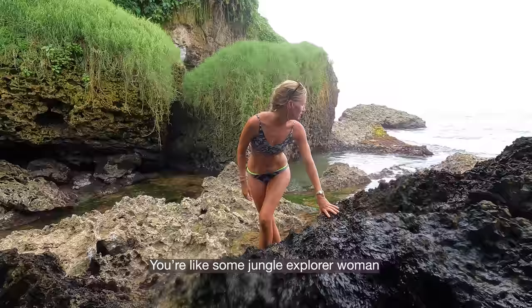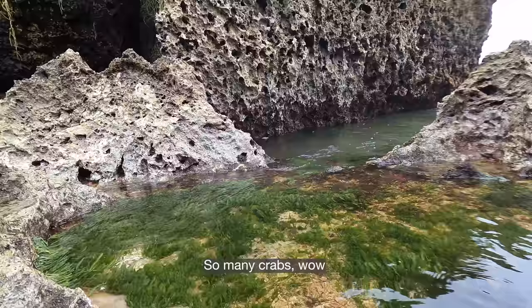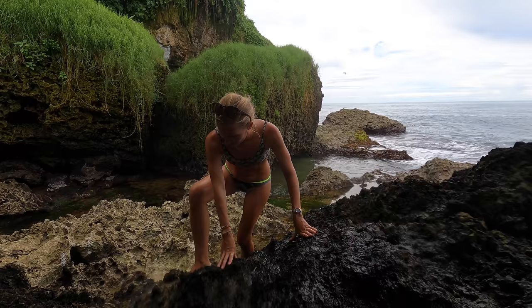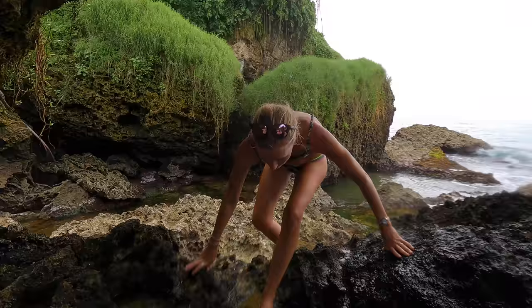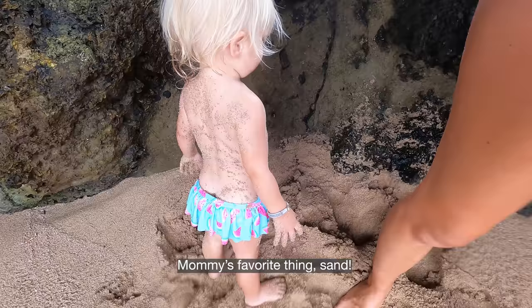You're like some jungle explorer woman. It's a really cool tidal pool there. So many crabs. Wow. Yeah. There's also some really cool ones on the other side too. Yeah. Look at the baby nugs. She's going native in the sand. What are you doing, child? Mommy's favorite thing, sand. All over you.